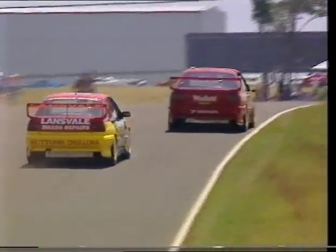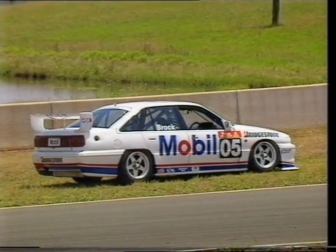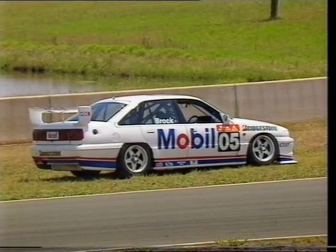Oh, and I just saw Brock's car pulled up. Brock's had a problem, and at the side of the track has pulled up. So this battle has gone on. There's Peter Brock has pulled up. The crowd here have just seen that picture on the big screen. They've gone absolutely mad. The Ford fans are cheering.